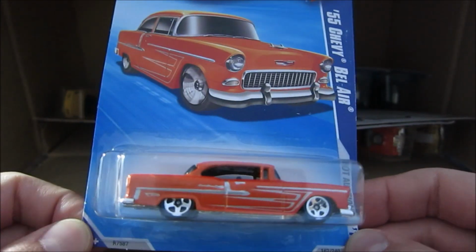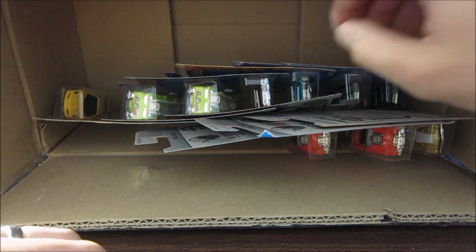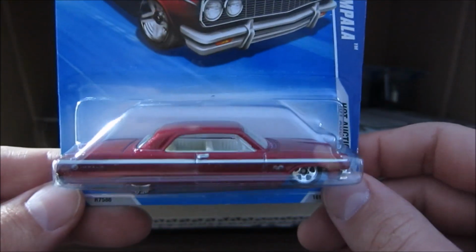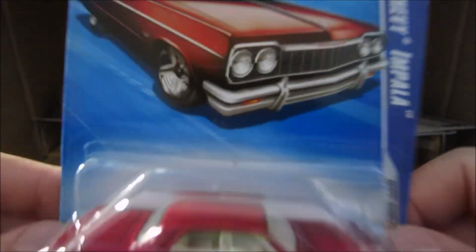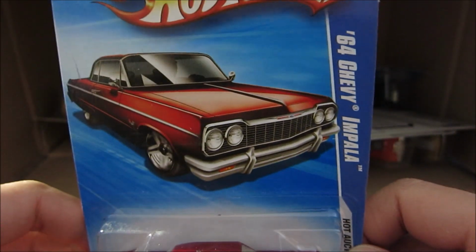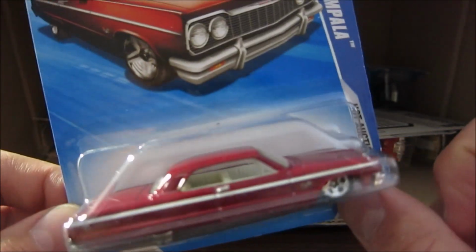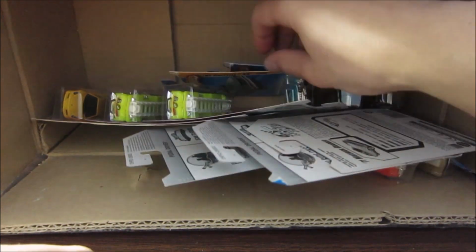There is another Bel Air, but this one is a different color. This one is orange. The other one was red. What else? Boom. Is this one 67 too? No, this one is 64. But it's kind of the same era. Looking nice, like friends meeting up. One is 64 Impala, another one is 67 Camaro. Whoa, how cool is that?